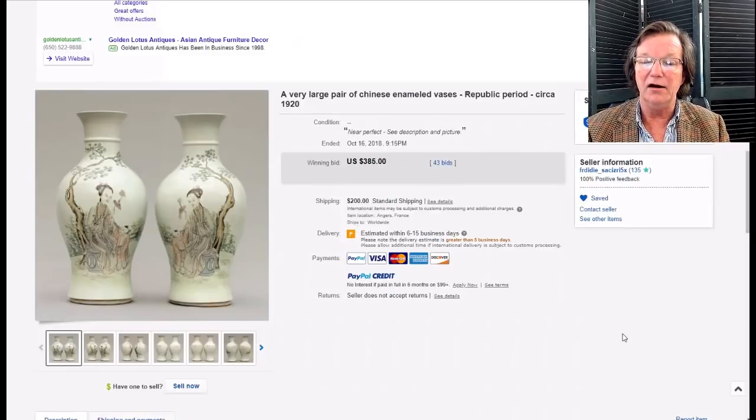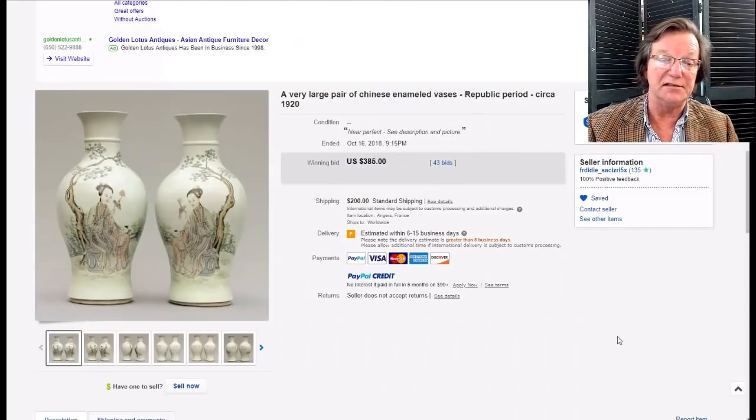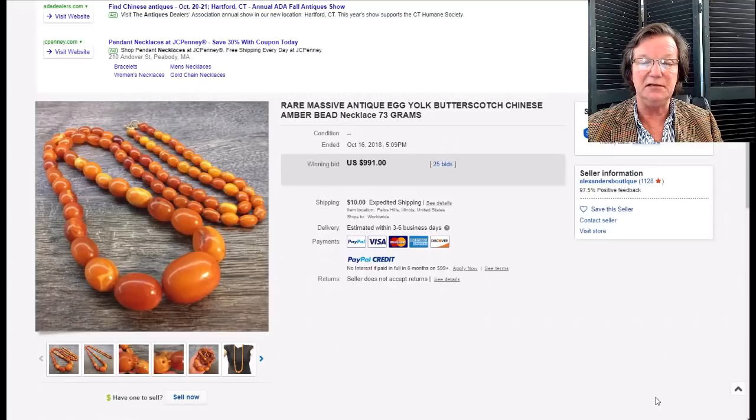And they went very, very reasonably. $385 for the pair, with a couple of $100 in shipping, which is to be expected. If you bought one for $500 and the shipping was $100 from France, because shipping out of France is a little bit expensive, you'd think it was fine. This was a pair for $385. So for under $600 to me here in the States, I think it's a heck of a good buy for those. Those are big vases, and they'd be handsome on a shelf together. Nice colors. Okay, that was a good buy. That was sort of the steal of the week.